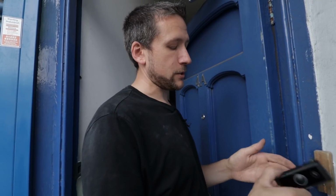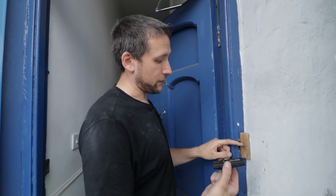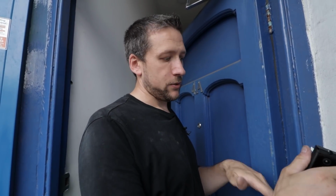But here we've got a power supply. They had an old video doorbell here, so I've just taken that one off. And you've literally just got 2 wires. On the back of the Ring doorbell, it's literally 2 screws. It doesn't matter which way you connect it. They're non-polarized, you can connect it whichever way. You just connect those up, switch it on, and hook it up to your Wi-Fi, and that's it. It's really, really simple.